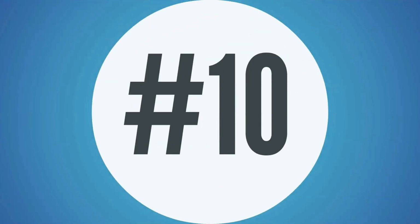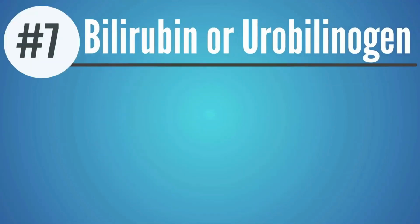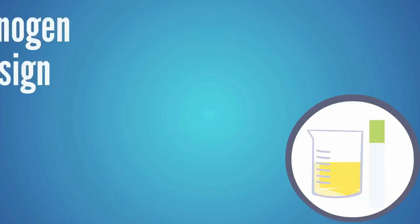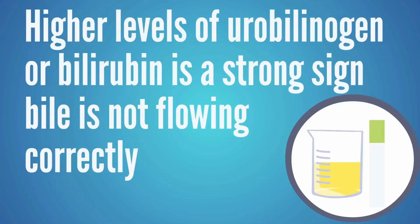And sign number 10 is another test clients can do at home. They can pick up some 10-parameter urinalysis test strips. You can usually find these on Amazon. And on these test strips, you'll see bilirubin and urobilinogen. Those are 2 of the parameters. And if a client shows higher levels of bilirubin or urobilinogen, both of those are signs that bile is not flowing correctly. So this is a great way for them to check their progress as well. So it's nice when clients can check some body chemistry stuff at home instead of just looking at symptoms to really get a confirmation if they're creating some improvement to their bile flow issues.